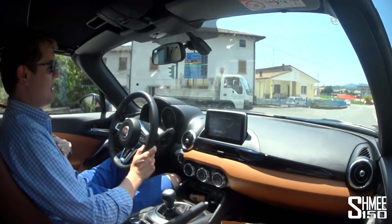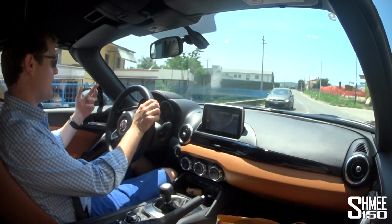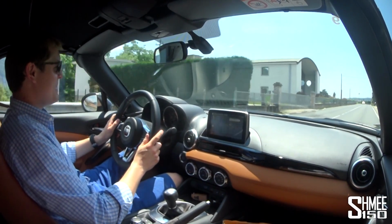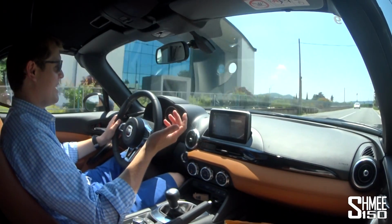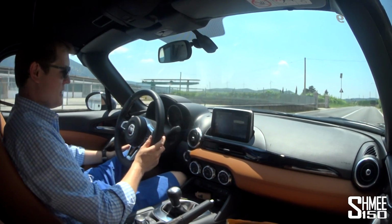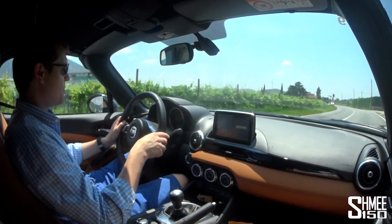I'd have the Abarth, I'm not going to be discreet about that, but I am equally having a very good time driving this car, enjoying it, cruising through Italy in something very important, I guess, to Italy, the Fiat Spider. So I'm going to meander back towards the hotel, where there will be lots of these parked up, I presume.